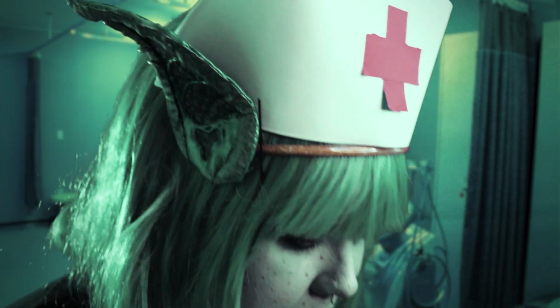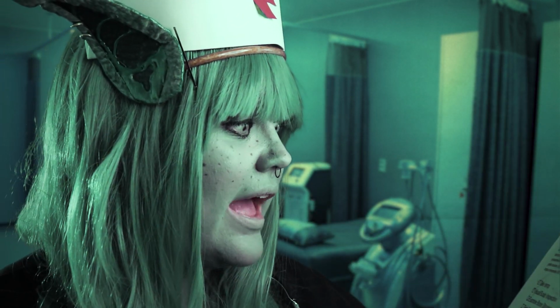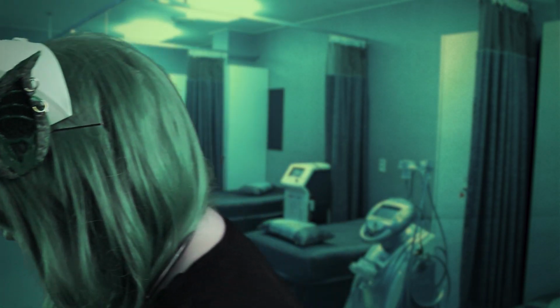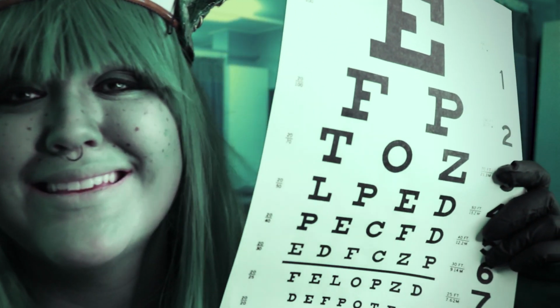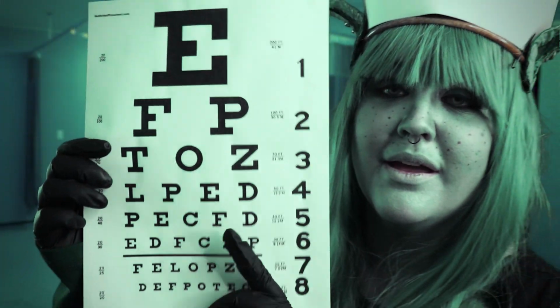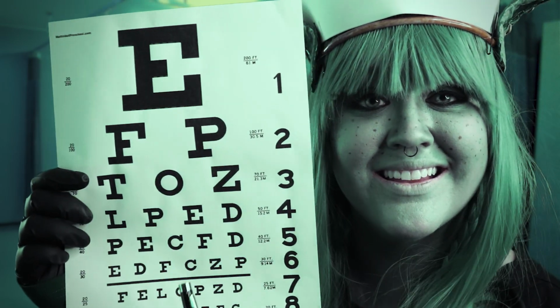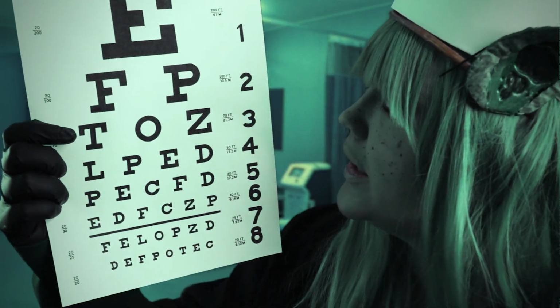Alright. Let's see. Look in eyes. We did that. Eye chart test. I hate these. All right, fine. Eye chart here. Look at this. There's all kinds of letters on here from your awful language that doesn't make sense to anyone except you. All right, now what is this big letter there? Can you tell me what this is? All right, good. I'll have to take your word for it because I can't actually read your letters at all.